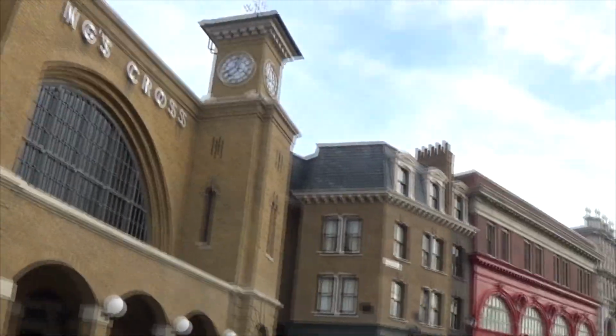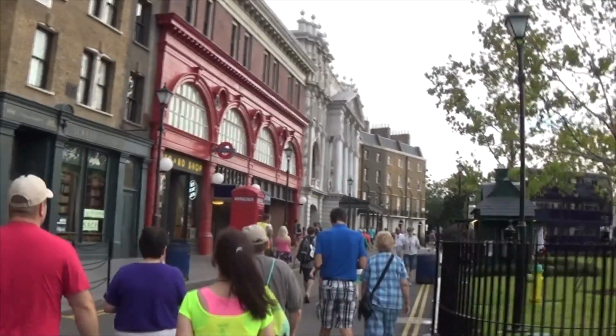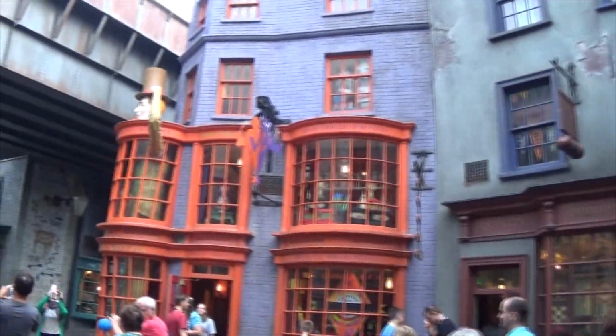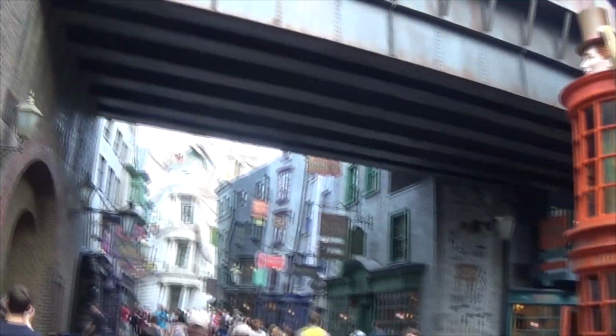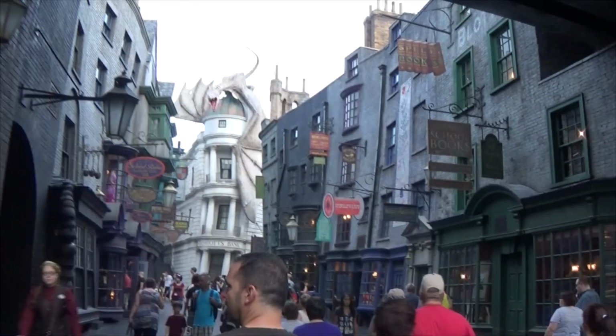Wow, look at this. Here we go, Diagon Alley. Of course, home to the Gringotts Bank coaster. After a lot of time waiting for this and waiting for it to be built, this is it. I'm about to step into Diagon Alley for the first time. Wow. Whoa. Oh my God. Let's just say one thing: pictures and videos really do not give this place justice. Wow.